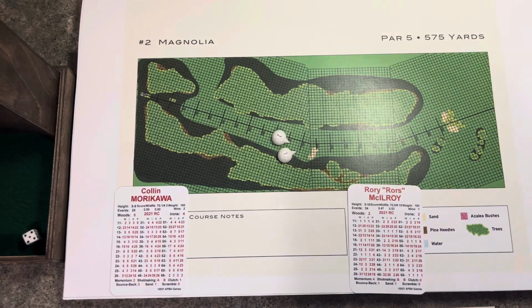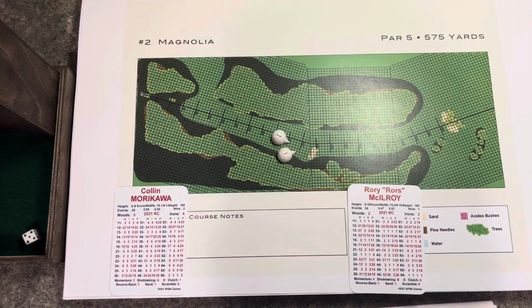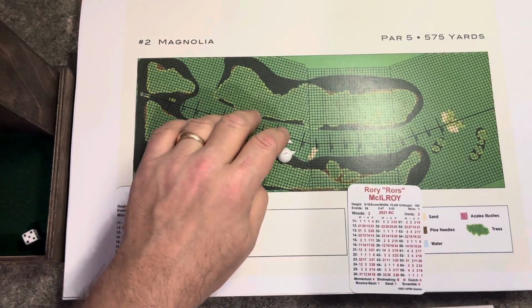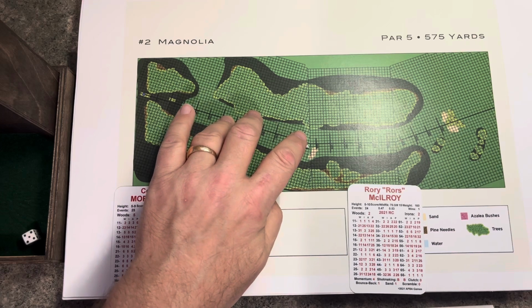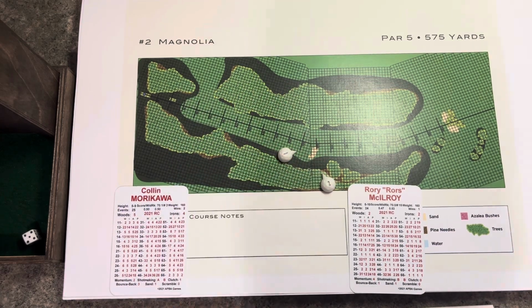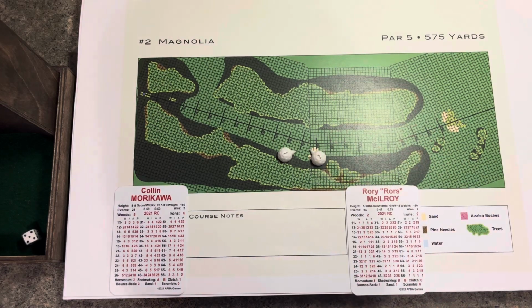And it's going to get 30 yards of roll plus the 5 for being hard. So 35 yards in roll: 5, 10, 15, 20, 25, 30, 35, right there in front of that bunker. 315-yard drive. He's right 10. That's a fairway hit. And they're both in pretty darn good shape.